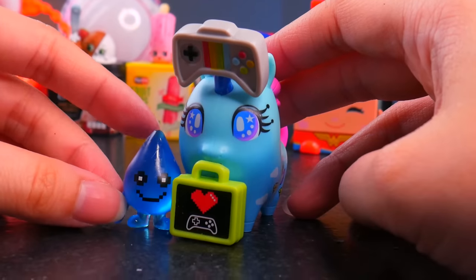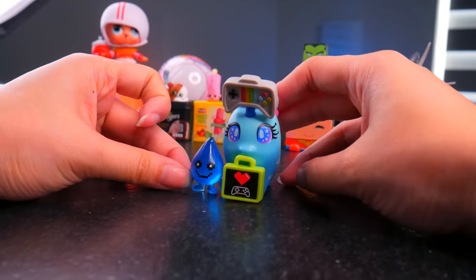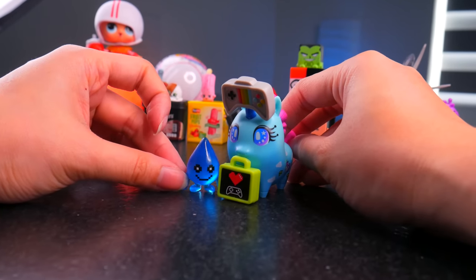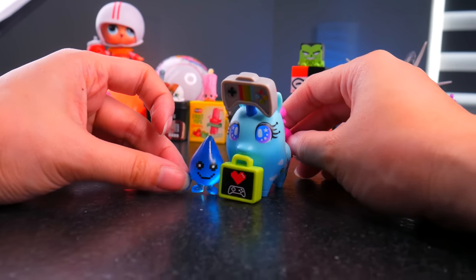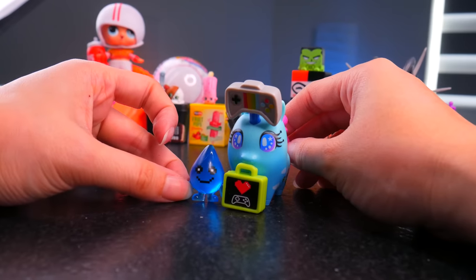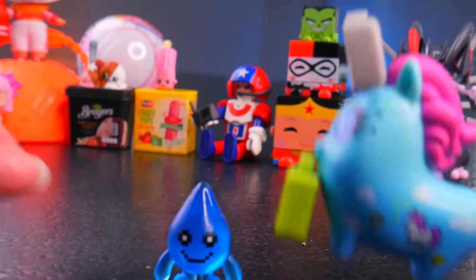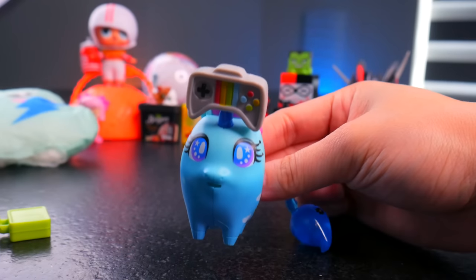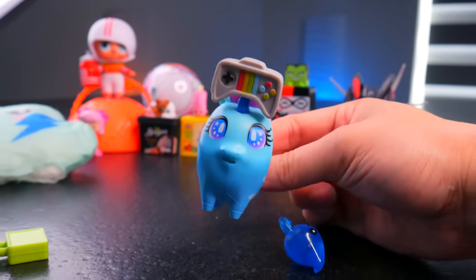Have you guys played Animal Crossing New Horizons yet? Ooh. I'm so excited to play that game. I still haven't got it, but I am definitely getting it since I'm going to be spending a lot of time at home washing my hands and playing video games.